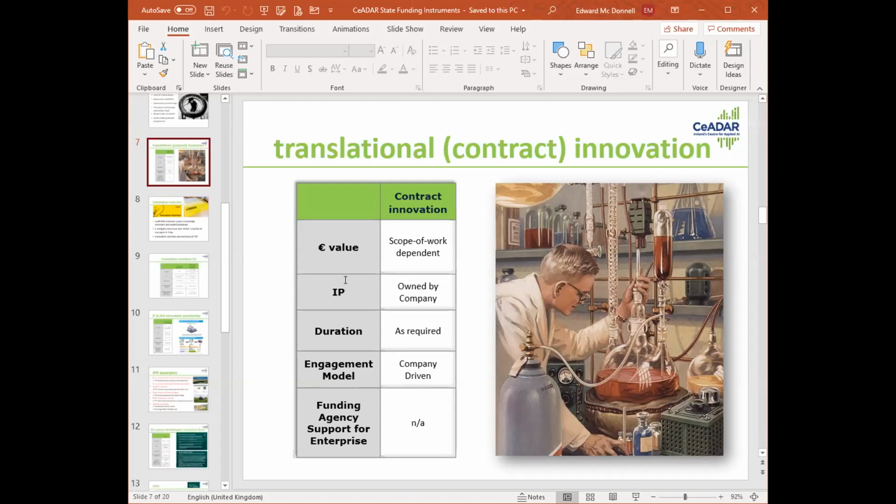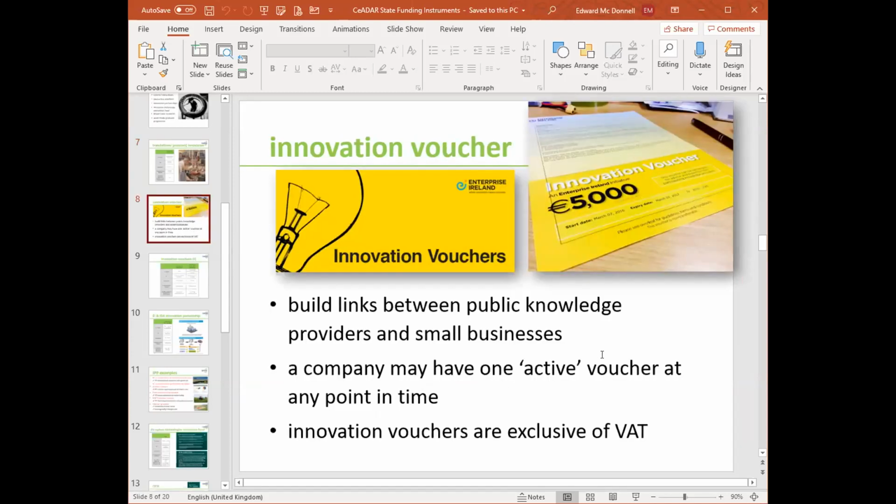One of the attractive things about this particular type of engagement is that the IP is completely owned by the company. The duration of it is obviously whatever is required by the scope of work. The engagement is very much set by the company themselves. So we act as a contract R&D organization and obviously there isn't any support available from the funding agencies for that.